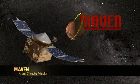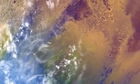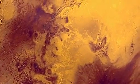MAVEN is the Mars Atmosphere and Volatile Evolution mission. We're trying to understand basically why the climate changed on Mars, why Mars appears to have gone from an environment that was habitable to microorganisms at least, to one that is the cold, dry, uninhabitable environment we see today.